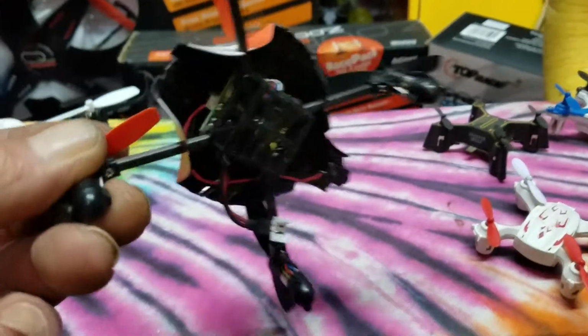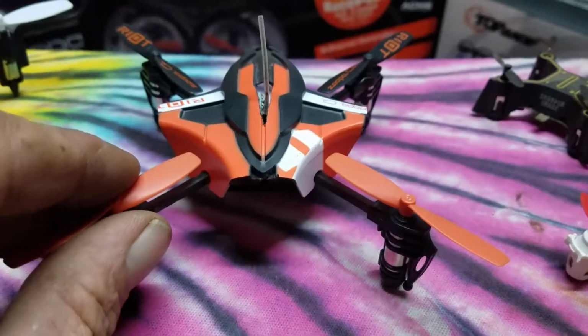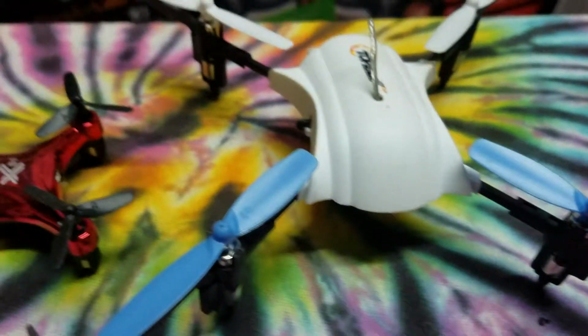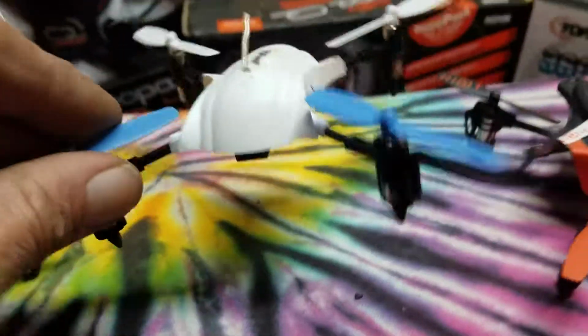It flies super, super fast. And it's sort of like the racing drones that I see people flying with the goggles and whatnot, except there's no goggles, so it's just line of sight. But really impressed with that drone. This one here just came in. I've only flown it a couple of times. It's on almost the same frame as the other one.